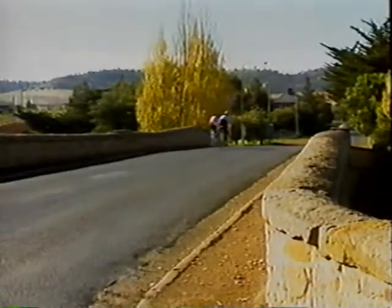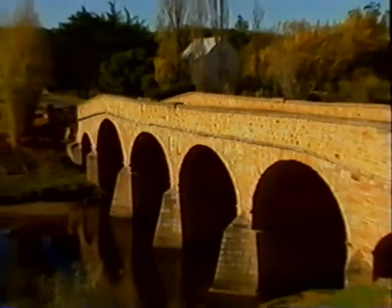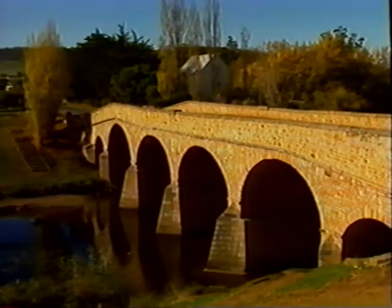This bridge at Richmond is Australia's oldest, built by convict labour in 1823. It's said to be haunted by the ghost of a too enthusiastic overseer who met an untimely end at the hands of his convict charges.